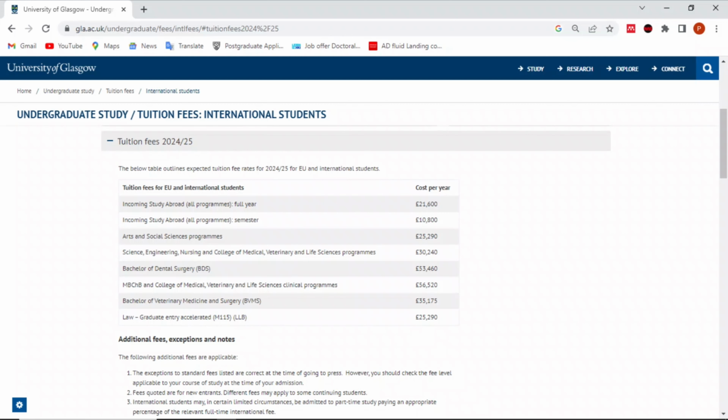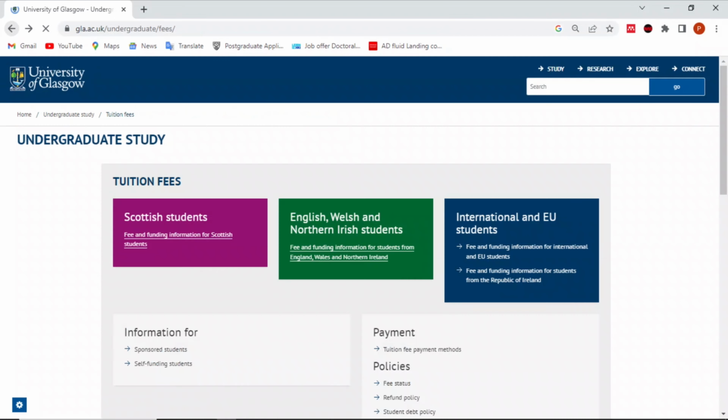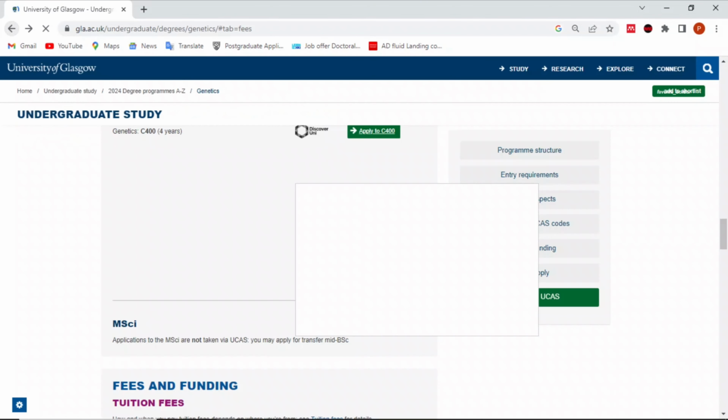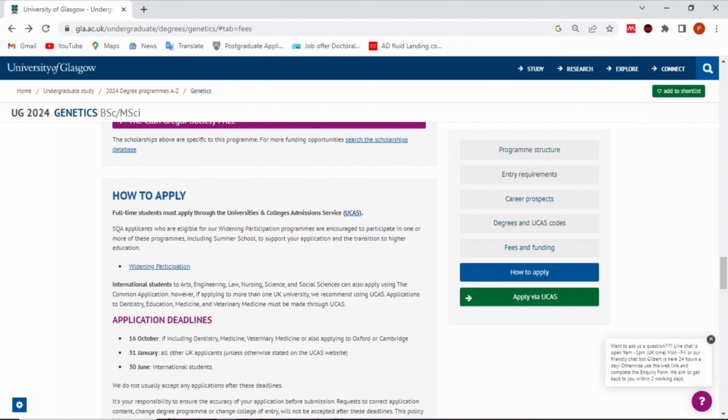30,000 and £240. You go back to the course page, which is where we were before. And here you also see how to apply. Full-time students must apply through the Universities and Colleges Admissions Service, UCAS.